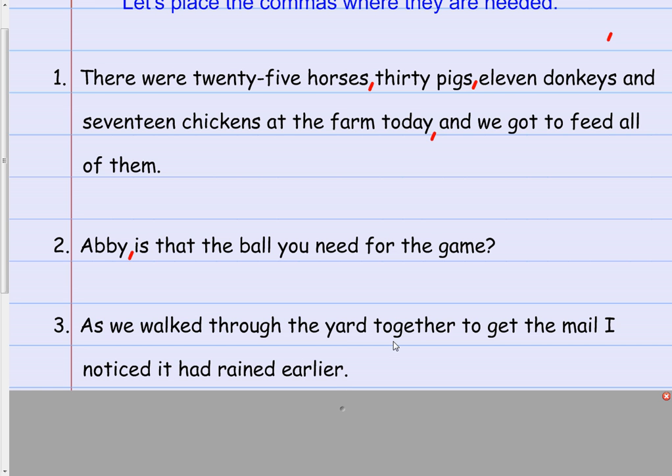As we walked through the yard together to get the mail, I noticed it had rained earlier. Well, I'm noticing when I'm looking at this that really this is about that I noticed that it had rained earlier. This, as we walked through the yard together to get the mail, that's an introductory phrase. That's leading off my sentence.